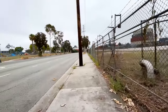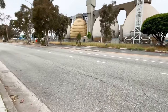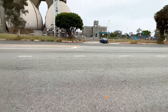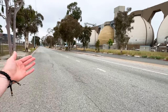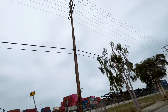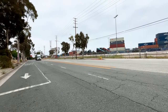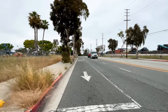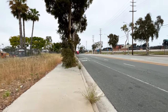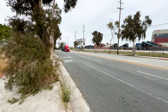So that means that entire wreck happened right here. So he would have hit the semi, and right where I'm walking, he would have been in the air, hit the ground, and then as he landed, Brian would have stopped his car somewhere right over here.